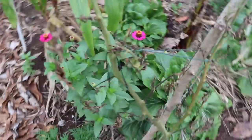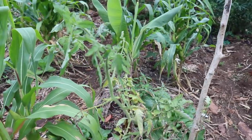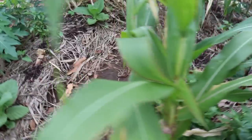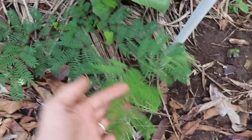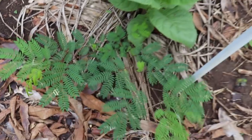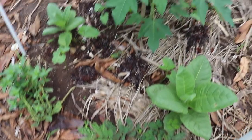This is the last of the Pantano Romanescos. Very, very good tomato. Not particularly productive in the tropics. They mostly died from disease, as is their wont. A little tobacco right there. And you'll note here, this is a Leucaena leucocephala. This is one that came back here. I'm just going to let it grow until it gets a little taller, and then I'll chop and drop it.